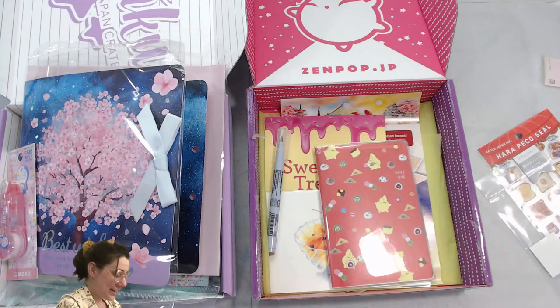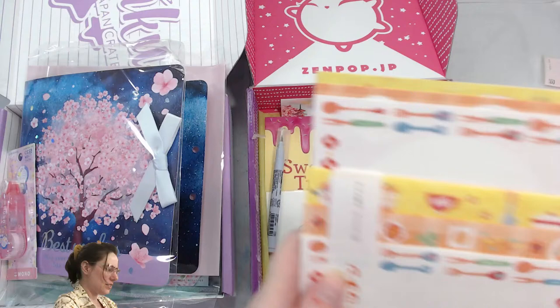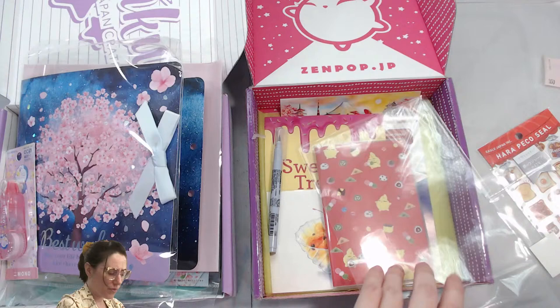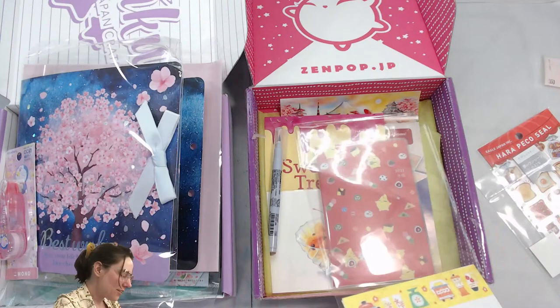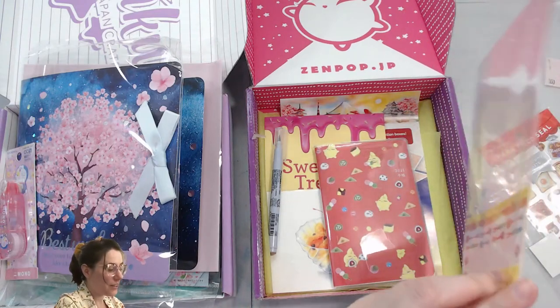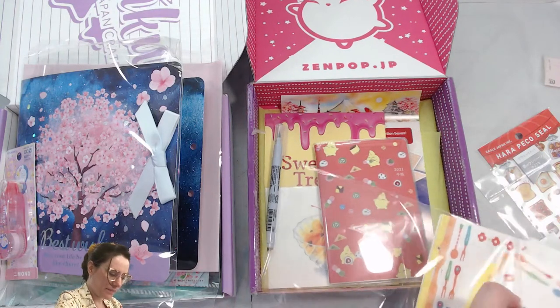But I really liked the thought that went into the March Zenpop. This is so cute. It's a stationery set. The art's really cute, and it's higher quality than the art on here. I also like that Zenpop doesn't include a lot of Amifa products. But like I said, just from handling them, they give me Daiso vibes. While Daiso's okay, and I like Daiso, I don't want it in a subscription box unless it's the best of Daiso subscription box, which I would definitely fall prey to.